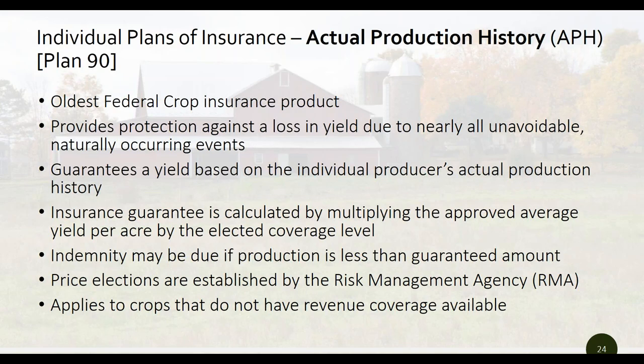If you remember the third slide in this webinar series, that was a chart that gave you the percentage of losses that occur throughout the United States. So that's kind of the same thing. This also guarantees a yield based on the individual producer's actual production history. The insurance guarantee is calculated by multiplying the approved average yield per acre by the elected coverage level.